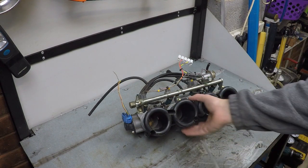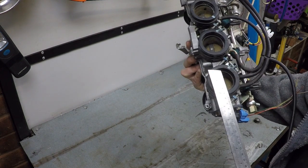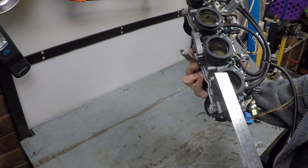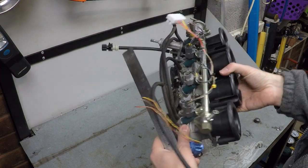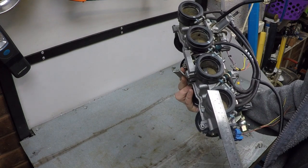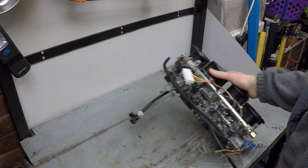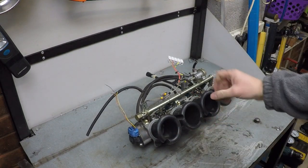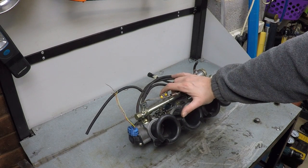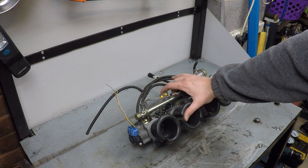Now, these are, roughly speaking, about 40 mil in diameter at the end here. I could probably measure that more accurately. 40 mil, so that's good for about 160 horsepower. Rule of thumb, we know they come off a Fireblade, 170.